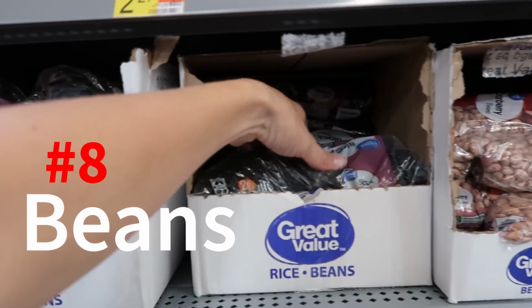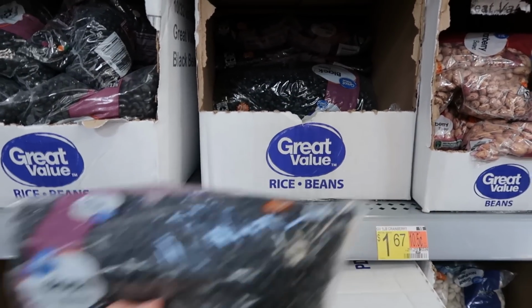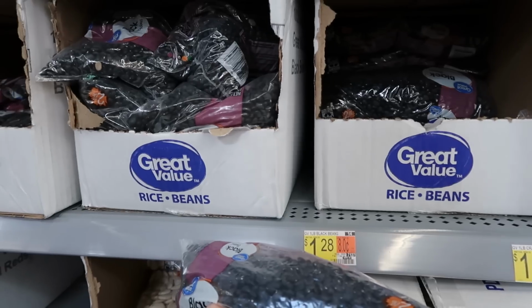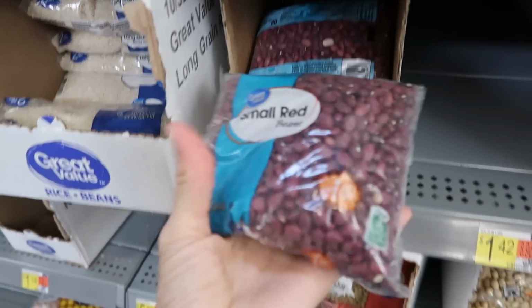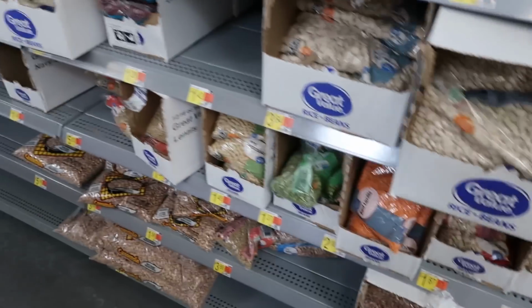As far as the beans go, I love dried beans because they're so inexpensive and they're really easy to cook. But if you're scared of cooking dried beans, canned beans are totally fine to start with. So if you don't want to tackle something like that, don't have the time, canned beans is where it's at. So pick some of those up as well. Maybe a pinto, those are easy to cook, very delicious.